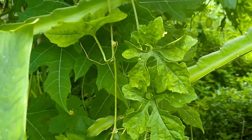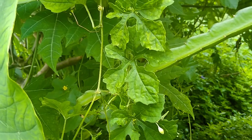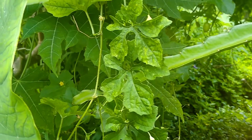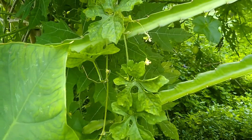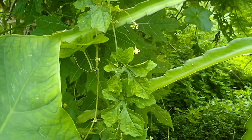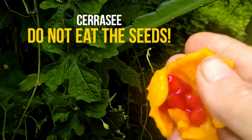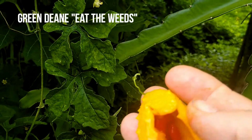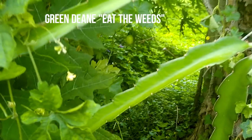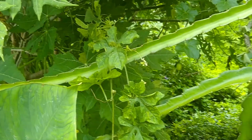Cerrasee is a deep medicinal, and if you have any friends from the islands, they can tell you more about that. It also has pods. These are when they're orange. When they're green, they are edible and you can just fry them up. And then also on the inside, these little red seeds. You can eat the skin around the red seeds, but do not eat the seeds themselves. Green Dean has a great video on Cerrasee, also known as Balsam Pear, also known as Bitter Melon.